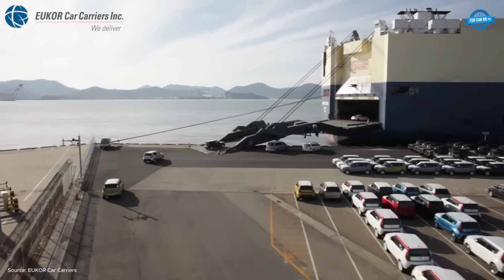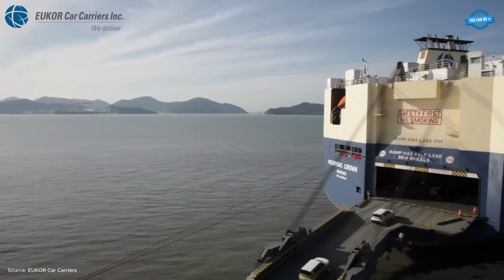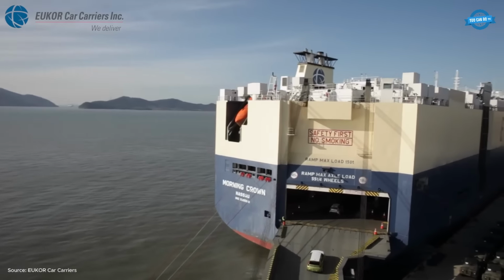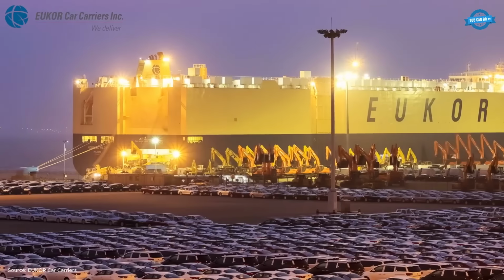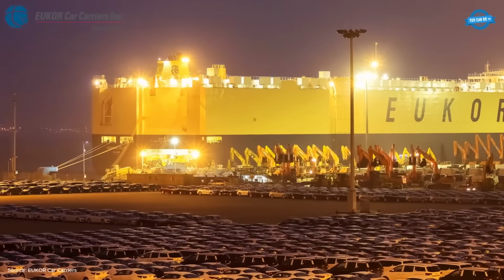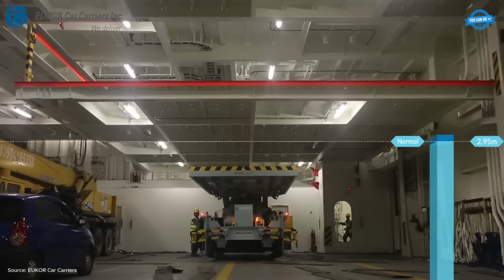Euchre Car Carrier's specialized PCTC vessels use adjustable decks and ramps to optimize cargo space, ensuring safe, efficient transport of vehicles and heavy machinery. Automated loading systems streamline operations, enabling seamless delivery across global shipping routes.